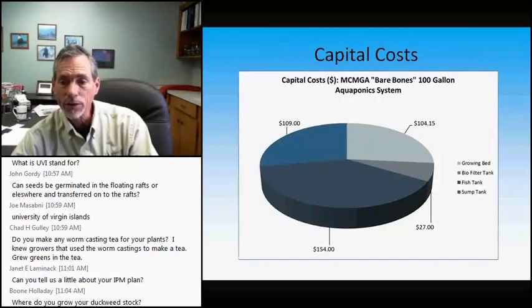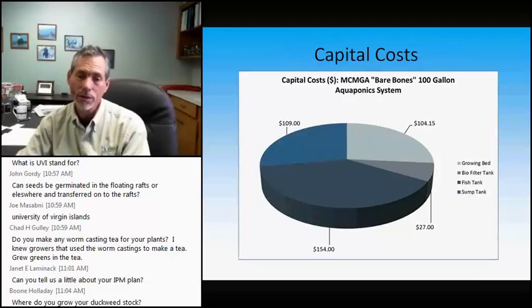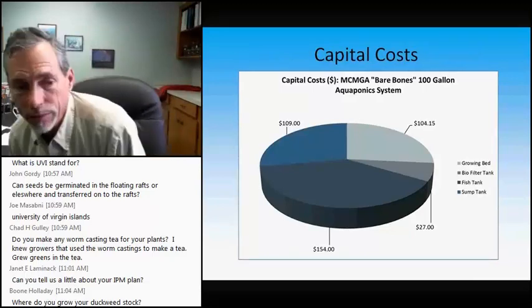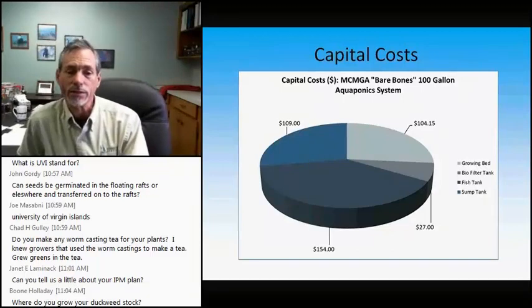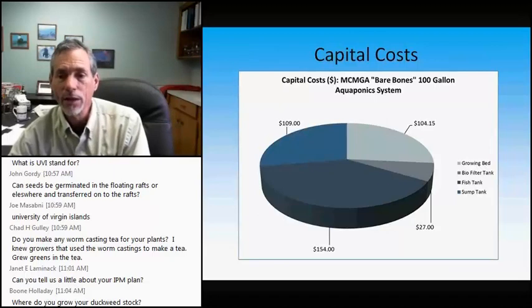Capital costs for us in building just the system alone was a little over $500. That did not include heaters. So if someone says, how much would it cost to replicate the system out in Montgomery County, I would start talking about $1,000. That's going to give you heaters, some control systems. It's going to give you the grow beds, the tanks, the aeration. So $1,000. This is a bare bones system, no heaters.